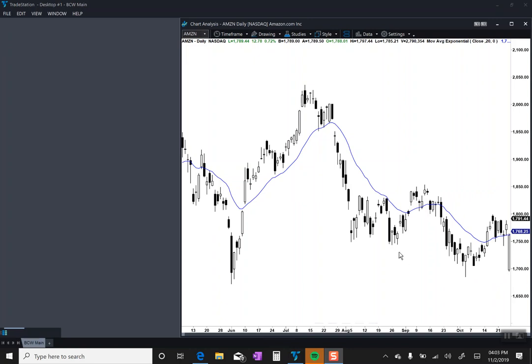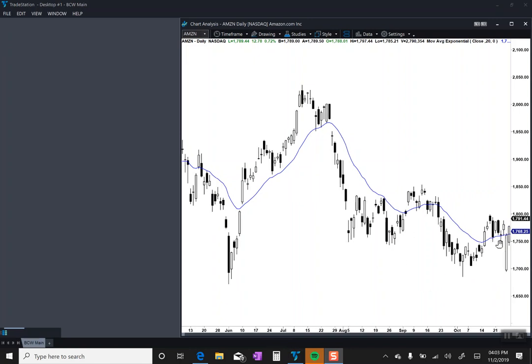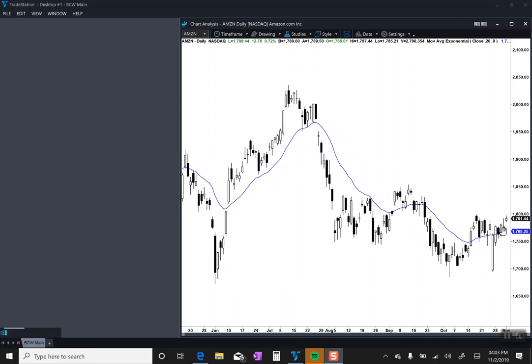There's not a lot of conviction over here. So I think we will. We did get a second leg up. We're rallying, but we're also losing energy. So I don't know.